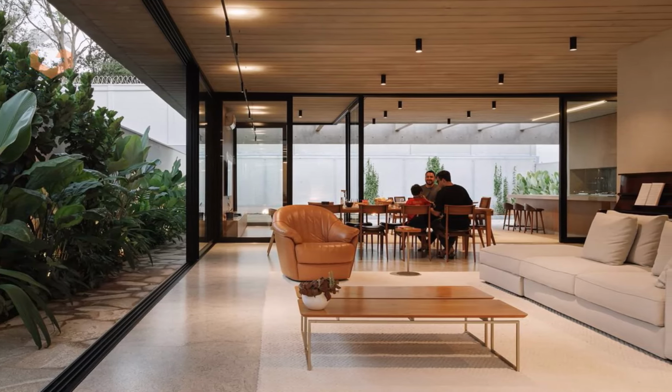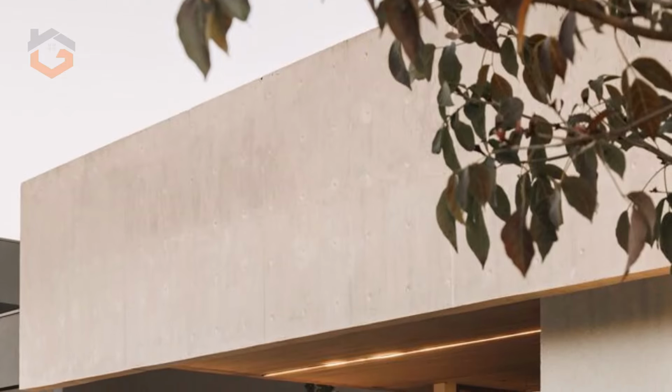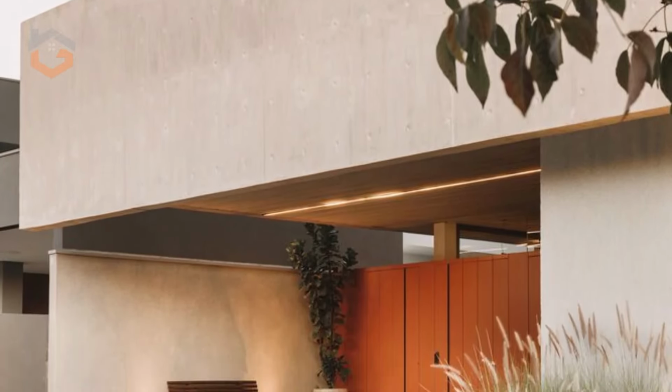This thoughtful combination of materials and design elements results in a home that is both functional and beautiful, providing a perfect setting for the family's dynamic lifestyle. The house stands as a testament to the idea that careful planning and thoughtful design can create a living environment that enhances the lives of its inhabitants.